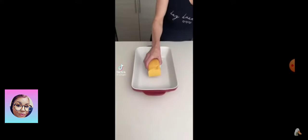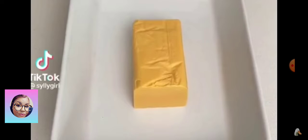So we're gonna start with the block of Velveeta cheese.